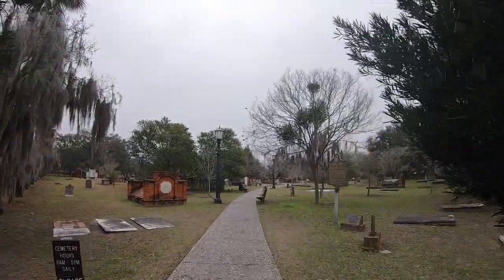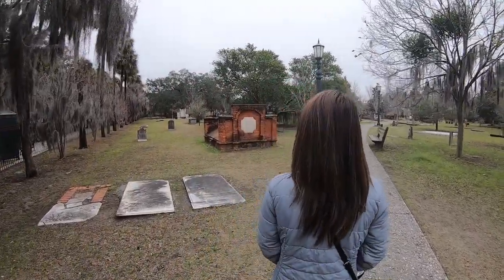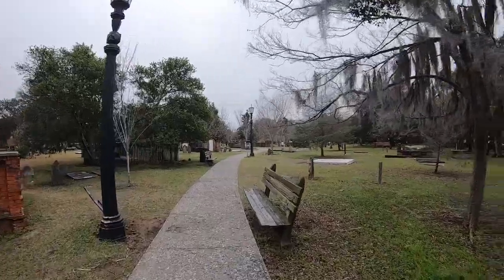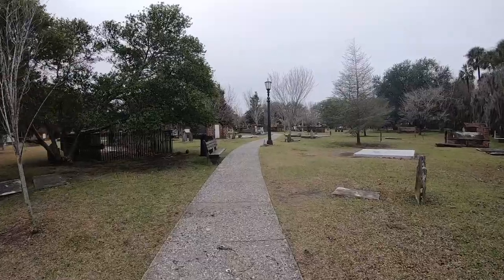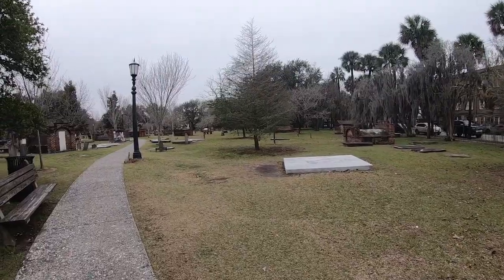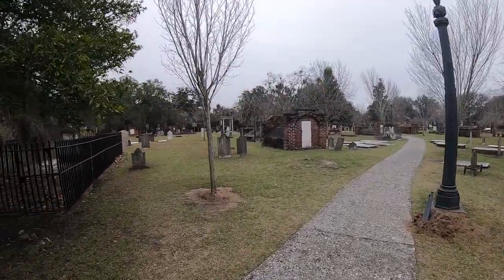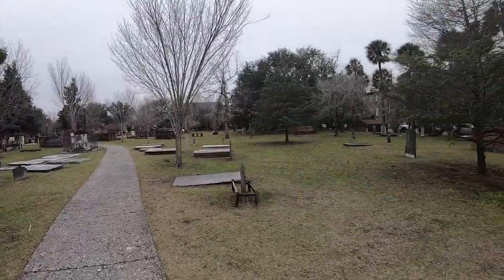Cemetery hours, yeah. It's a cemetery. Colonial Park. It's actually a cemetery. Well, I'm not going to come here to walk around. We should come here at night. Wow. Can you imagine being here at night? This is a very old cemetery.